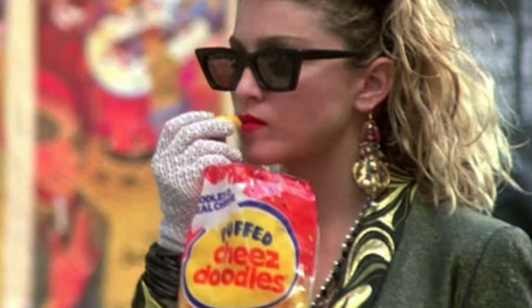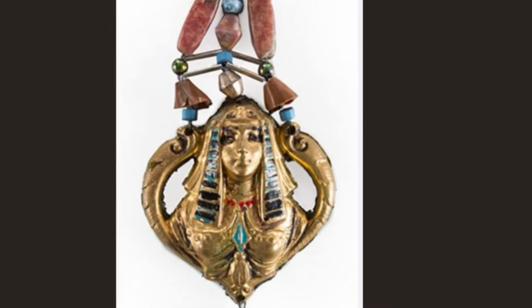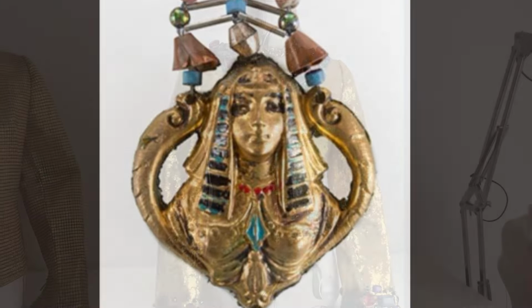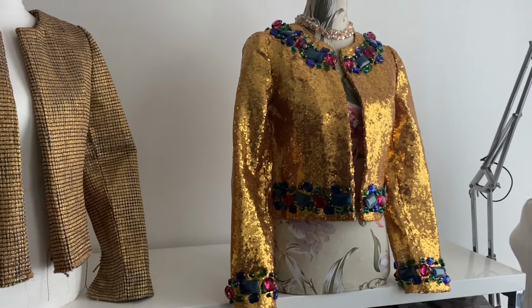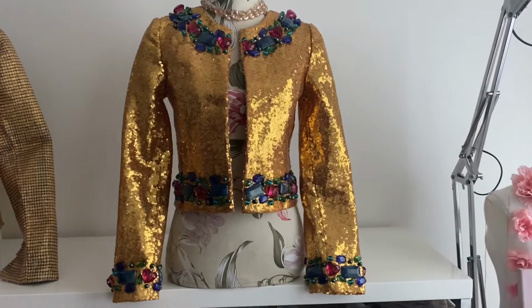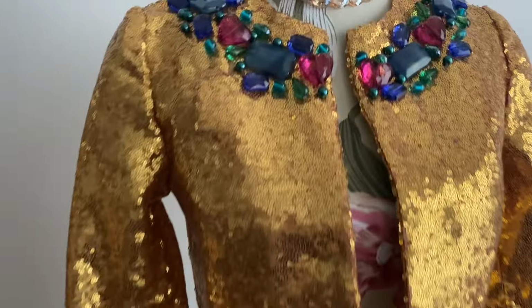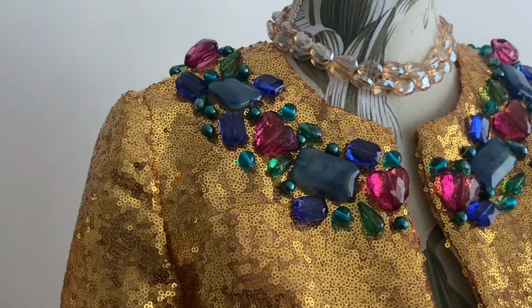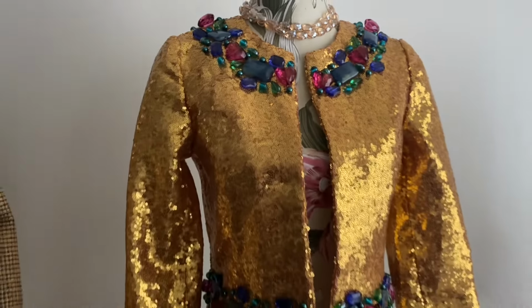Oh, that top she was wearing, the blue one with the big gems. I like the idea of that. But last month, I made this jacket here, inspired by the earrings in Desperately Seeking Susan, the movie. So I feel like doing two of them two months in a row might be too similar. But I do absolutely adore the way that this one turned out. So, anyway, moving on.